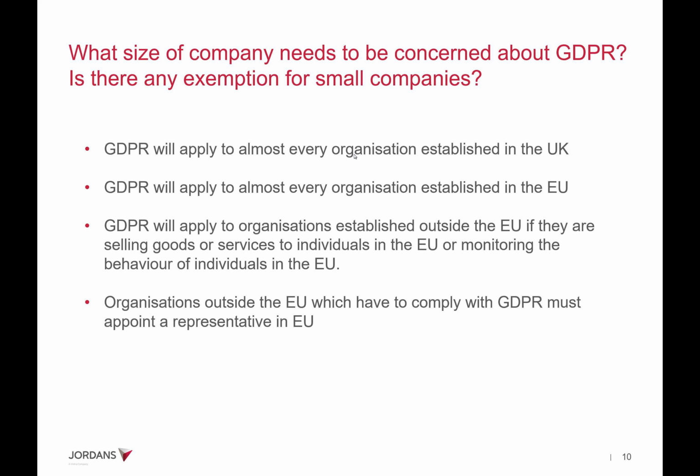It also applies to non-EU established organisations that, to quote GDPR, monitor the behaviour of individuals in the EU. This basically means if you are carrying out any form of online tracking from outside the European Union on individuals in the European Union, you are caught by GDPR. Now, a lot of websites will use tracking cookies, so it could be said that if your website is using a tracking cookie, you're caught by GDPR, even if your website is outside the European Union. I'm not sure if that was ever the intention, but that's certainly what the wording of GDPR says.